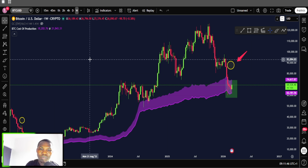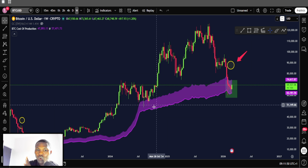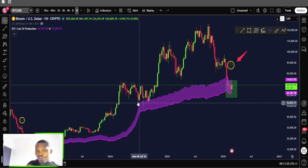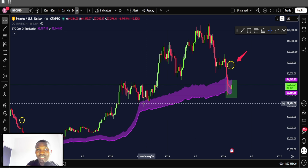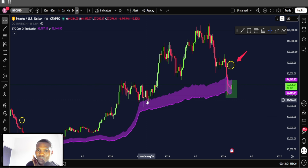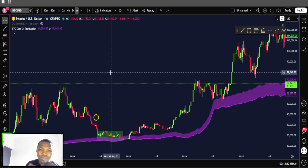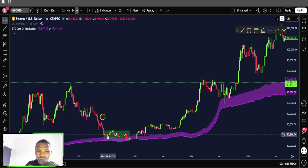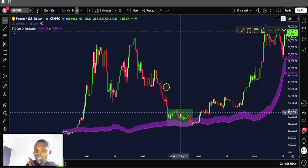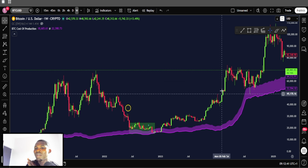Now let's take a look at some past price action. Right here back in July 2024, we saw BTC price going into the cloud, and as you can see, this was exactly where the bottom was formed back in 2024, and we had a massive rally from this level right here. Now if we take a look at the bear market of 2022, the same thing happened at this level. After hitting the cloud right here, this was exactly where we got the bottom of the bear market, and what we saw next was a massive rally to the upside.